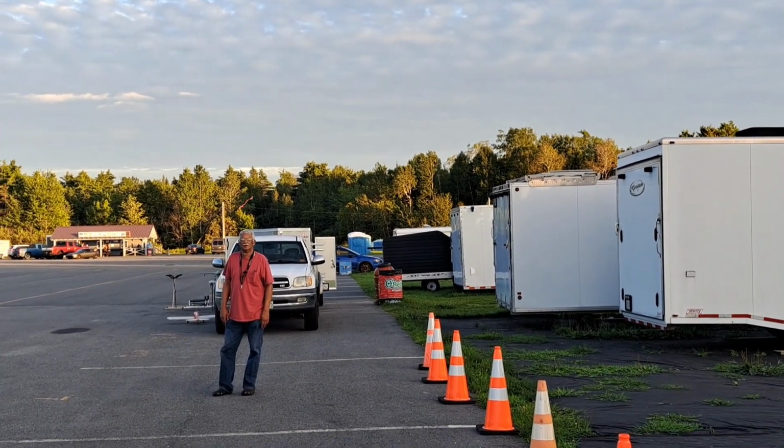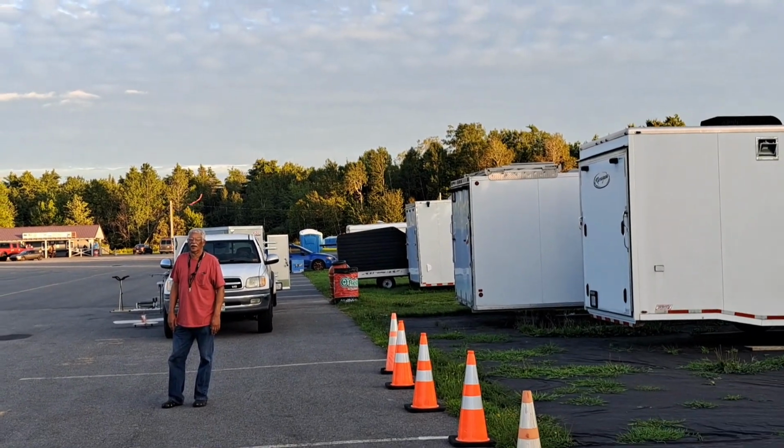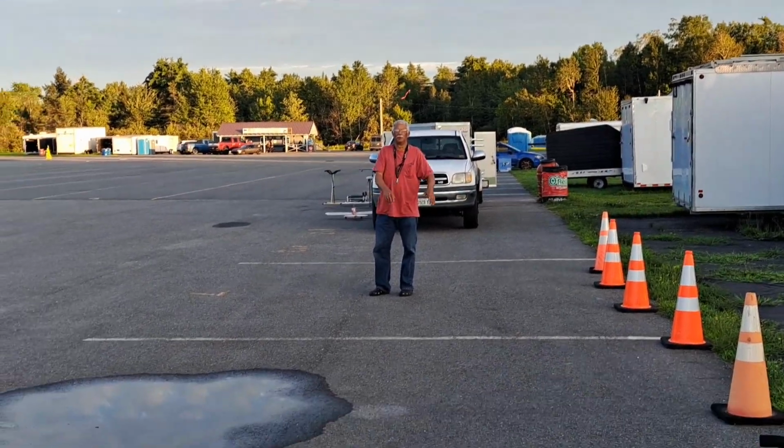Although I didn't fly this plane again this year, my streak of bad luck with RC flying was not over. More to come with that.